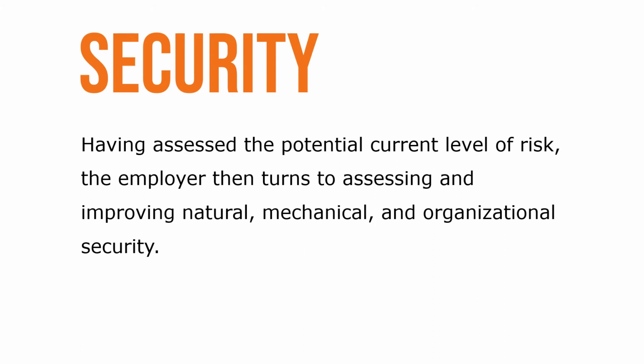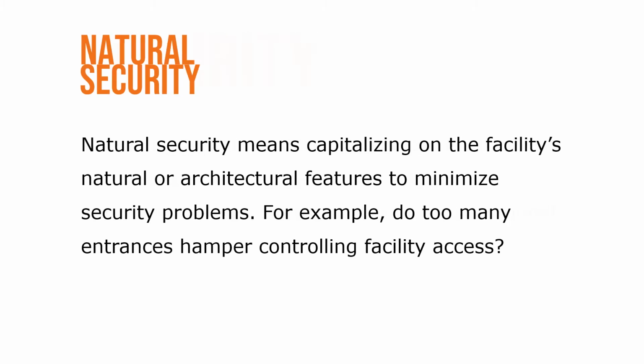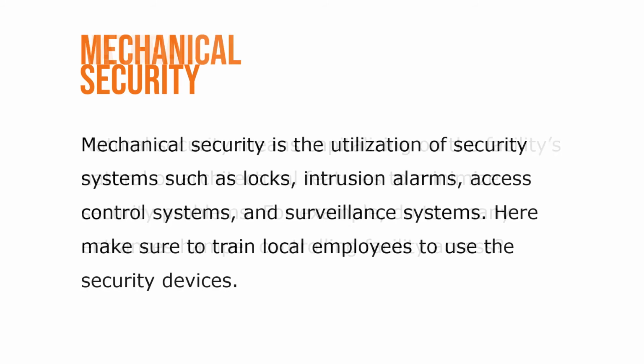Having assessed the potential current level of risk, the employer then turns to assessing and improving natural, mechanical, and organizational security. Natural security means capitalizing on the facility's natural or architectural features to minimize security problems. For example, do too many entrances hamper controlling facility access?